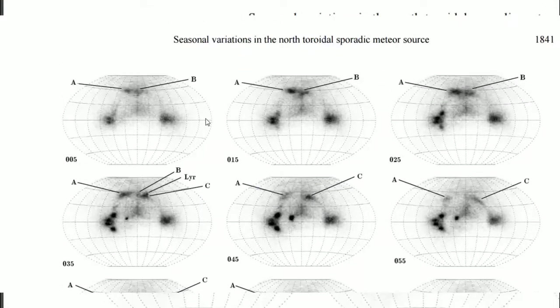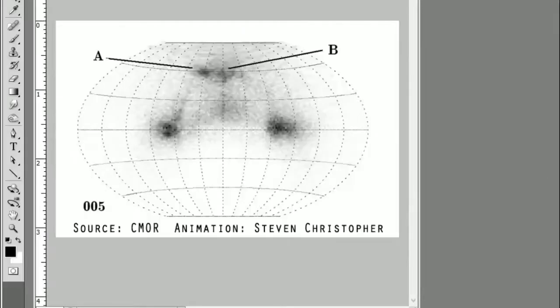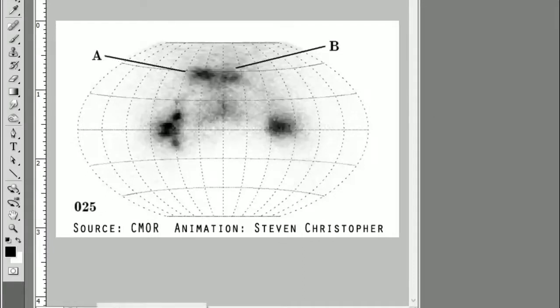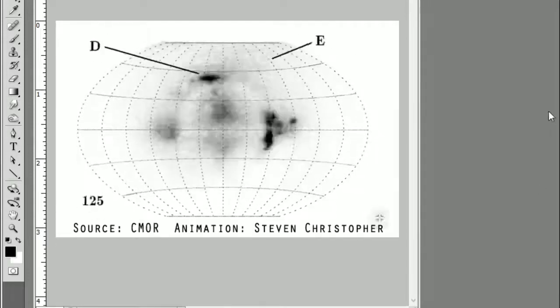So what I did was I brought it in the Photoshop, and I did a little animated GIF of it. I'll play that for you right now. There we go. Now look what we have here.